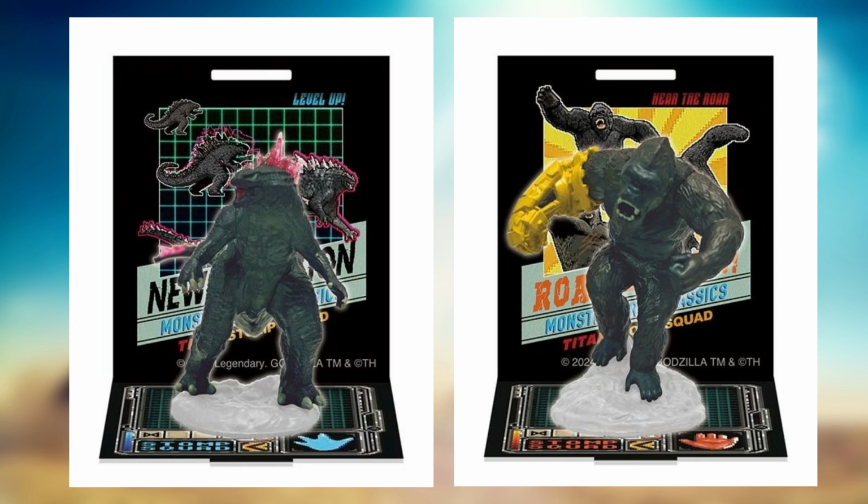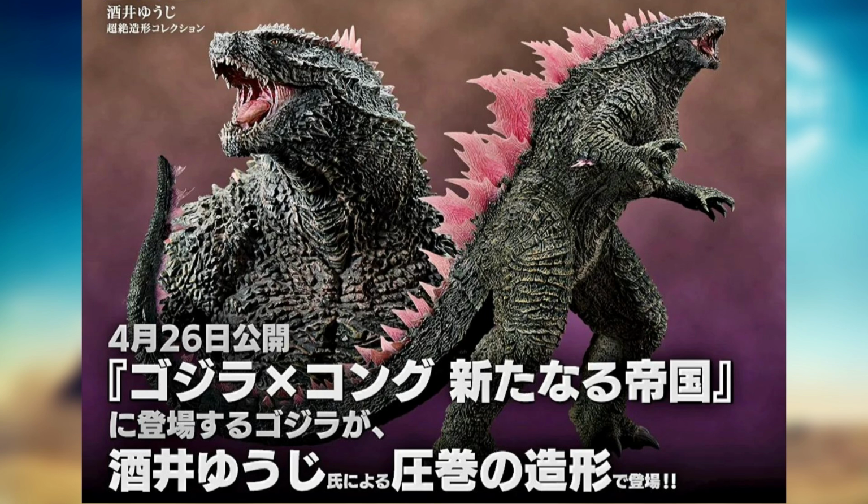This next item, we actually have some more pictures of the Ichibansho, most likely said it wrong again, of the Godzilla statue. You've most likely seen the Godzilla versus Kong, and you've also most likely seen the Godzilla Minus One they did. And this right here is the Godzilla Evolved. We actually got some better pictures. So far, it's the best one I could find, and it looks amazing. The detail really does look good.